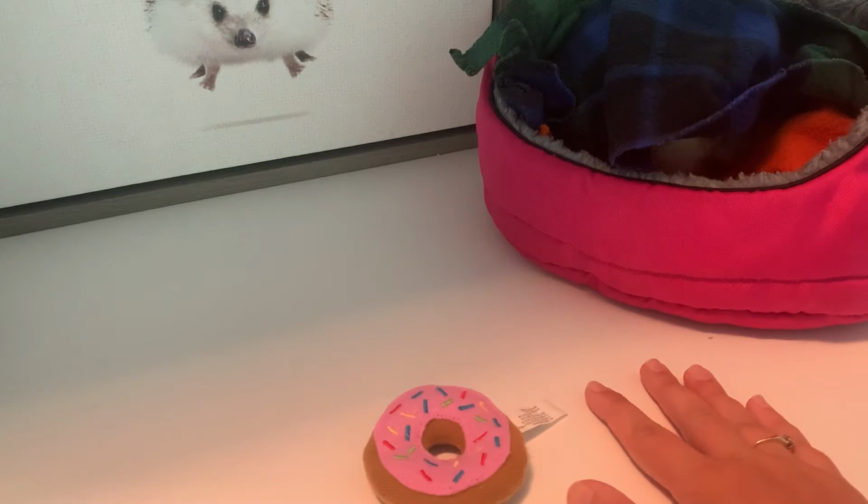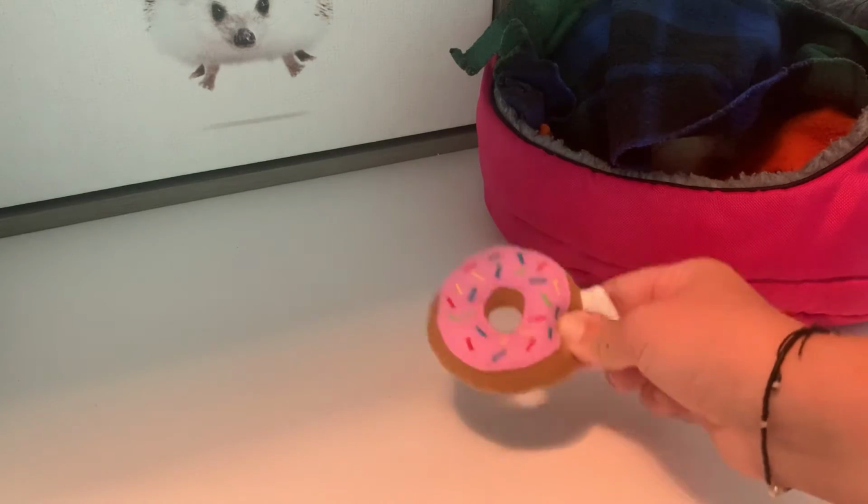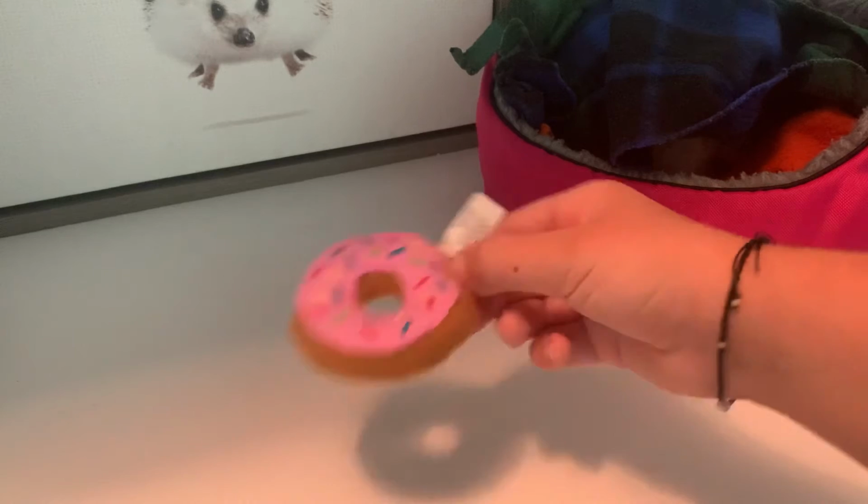However, I don't recommend feeding your hedgehog plain catnip or the catnip plant. But if you have a toy with catnip in it, feel free to give it to your hedgehog. There should be no issue.